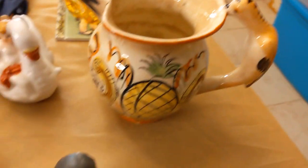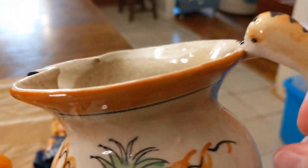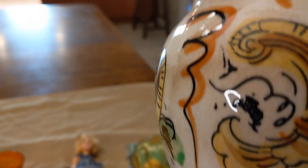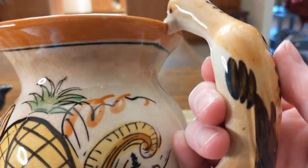This is a really unique pitcher. It has a lot of crazing. I don't know if it's just normal due to the age. I've not researched this yet either. It has a beautiful bird handle. Let me see if I can get it. There we go. That's why I picked it up.